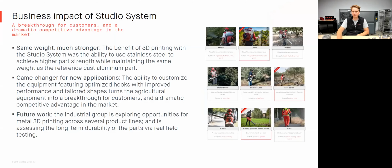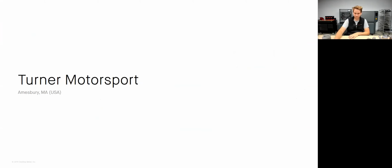Awesome. So big business impacts, really allowing them to have this dramatic competitive advantage because now they can offer these low volume customized parts for their customer. They're able to produce these parts that are the same weight, but much stronger because they're able to incorporate some of this justifiable complexity that I keep talking about. Many new applications, because they're now able to prototype parts for low cost using metal 3D printing and looking to explore across their entire product line, as well as move to some higher volumes with the shop system.